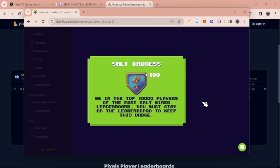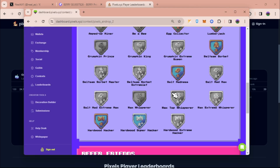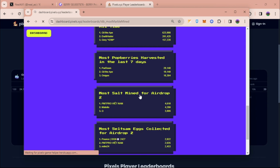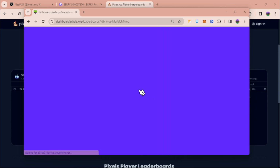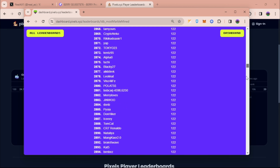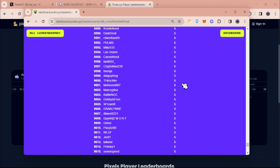For Salt Madness, this is actually quite easy because, going back to the leaderboard, I only have like 20 salt mined. This was really easy, guys. If we check the leaderboard for the salt mined, you can see here that you can even rank if you only mined around 5 salt, if I am not mistaken. So if your mining is around level 5, I think you can still catch up. So probably you have to get around 6 or probably 10 for you to be safe.